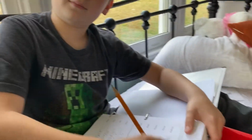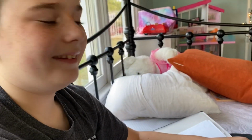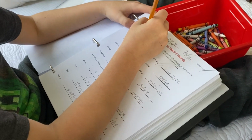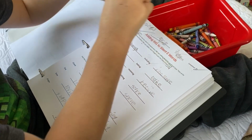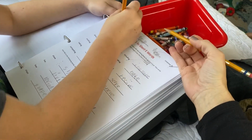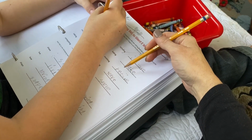Very good. All right. Did you finish? Okay. So Mason is working on the silent E rules. We're learning all about the silent E rules, which I think he knew already, but it's a good review. And we're basically reviewing root words and dropping E, adding E's.